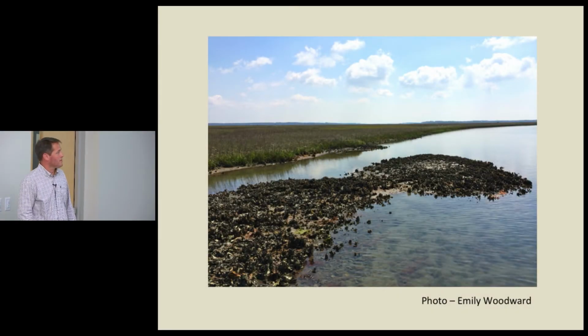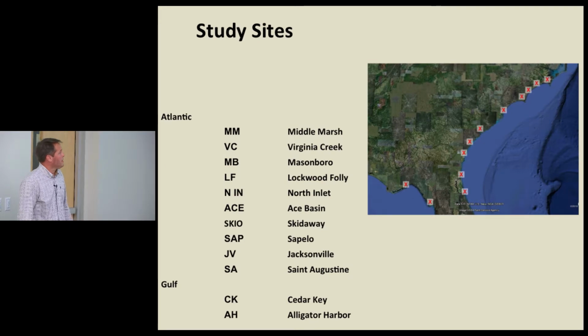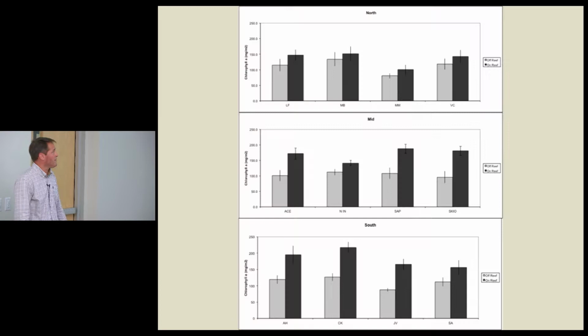We're headed out and we're taking samples throughout this giant geographic range. These are the names of our sites, here indicated by X's, and we visited them 4 times during the first year to get a sense of the seasonal patterns and all of these things.